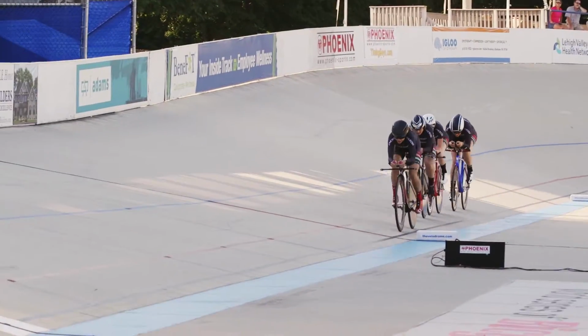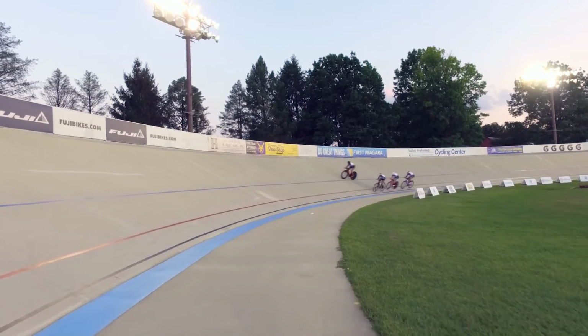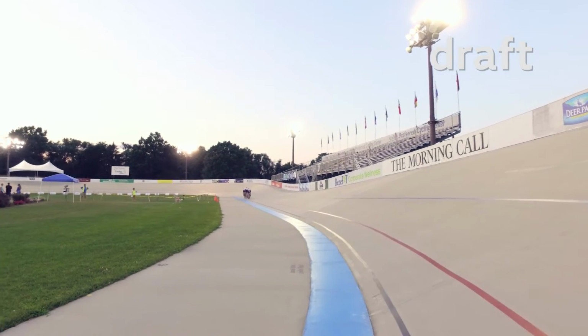So having one person pull for 4 kilometers would obviously not be the fastest. So that's the way for the person who's on the front, once they've gone as hard as they can, to pull off and then go back in the draft so they can rest. So that way they can recover and each person can pull at a higher intensity than they could otherwise.